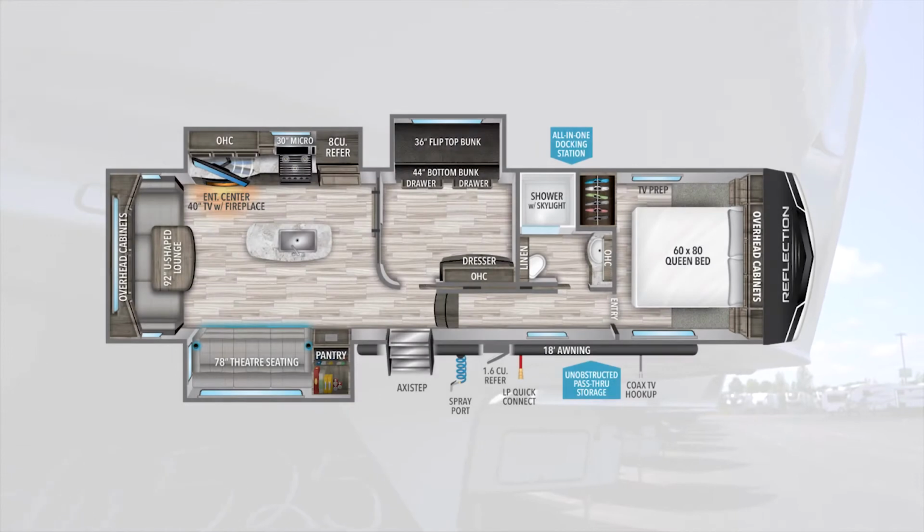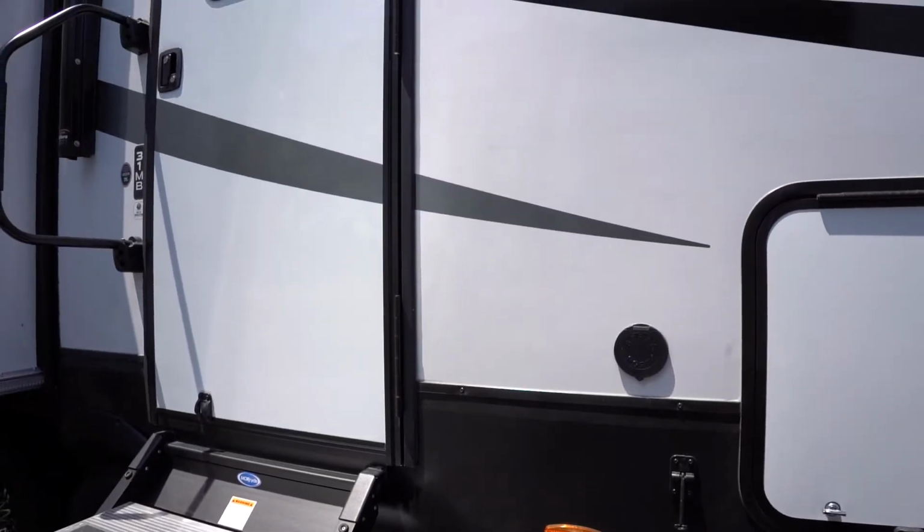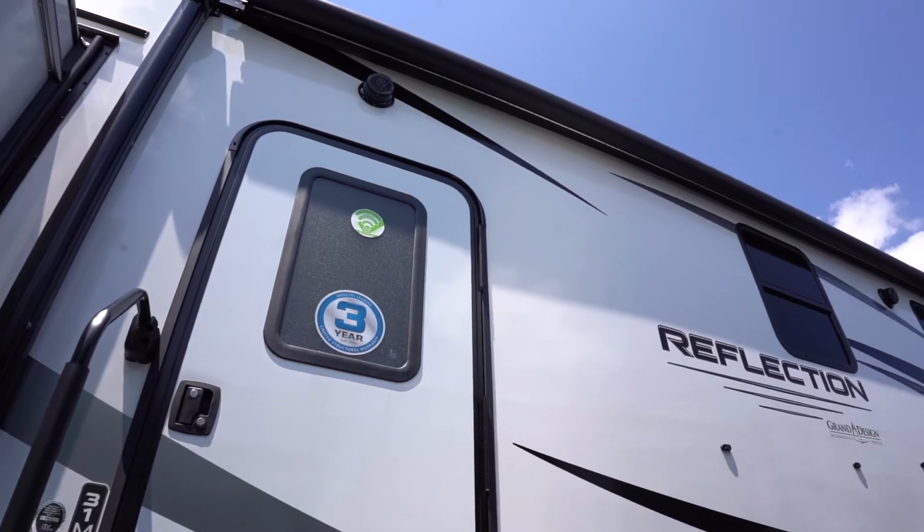So Grand Design is a manufacturer of high-end travel trailers, fifth wheels, and toy haulers. Today we are looking at the Reflection series, which is a mid-profile fifth wheel from Grand Design.